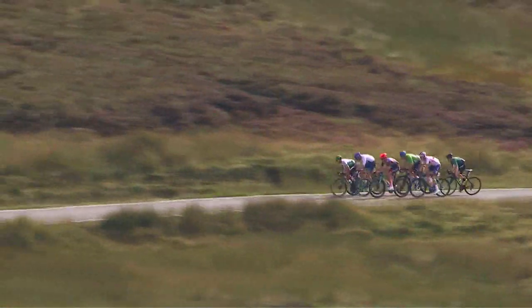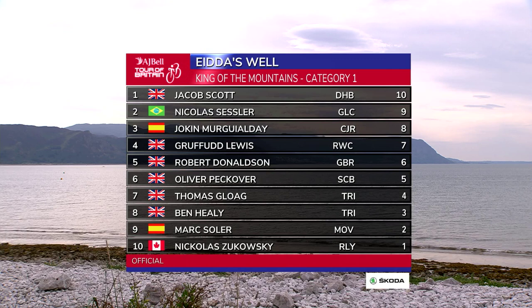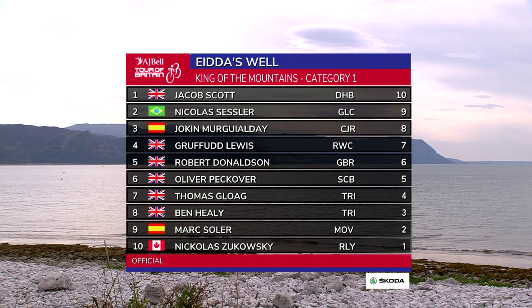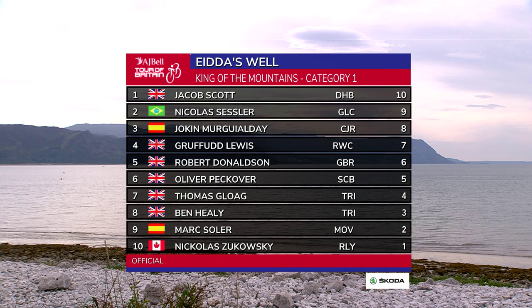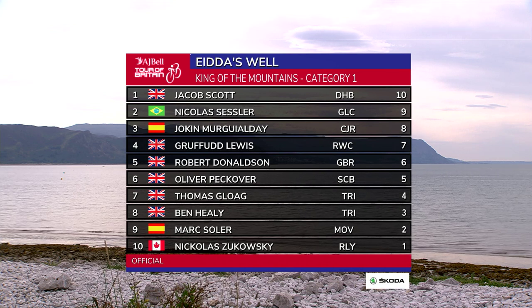Andre Greipel takes over at the front for the Israel Startup Nation. Jake Scott taking 10 points, Nicholas Sessler 9, and the rest, well, not of any great relevance in the latest standings, where Jake Scott overall has a substantial lead over Nicholas Sessler, who's in second place in the overall standings, but Scott's lead has grown enormously.